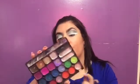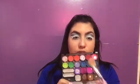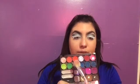I'm going to use the same palette that I use for my eyebrows for my blush, because it has 4 blushes, which is like 2 sets of blushes, the ones on top and these. I'm probably going to use the orange one a little bit to make me a little bit warmer, and then a mix of pink. And then we're going to take out the excess.